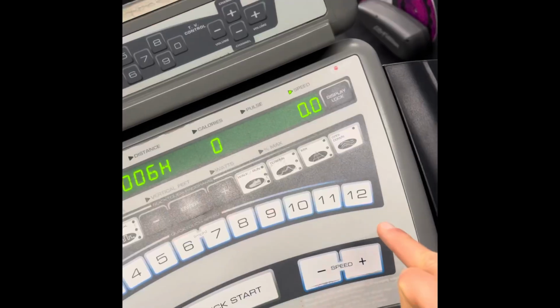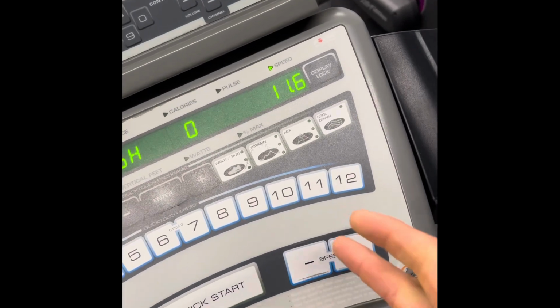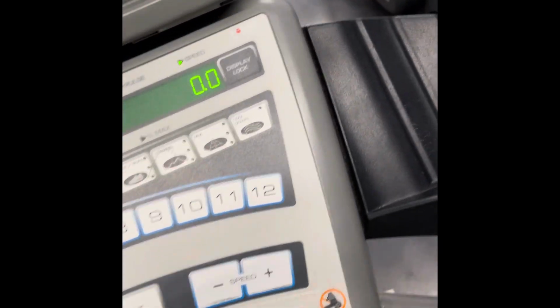Six sets down, 2 more to go. I wanna tell you guys my speeds on here. For the sprinting treadmill, see if I can get up here carefully. Speed is fairly high, 11.6. That's the speed for that one.